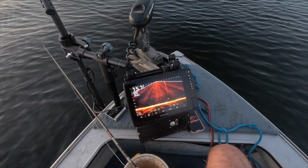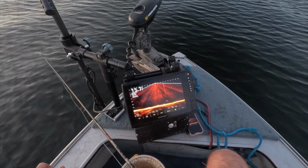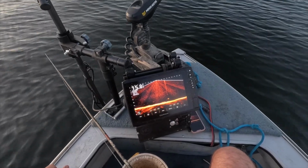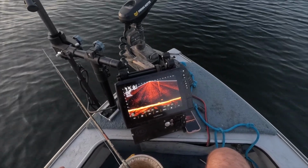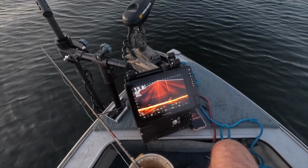Definitely cool to see how they interact and move around, because this is something you would never see with 2D imaging or any other sonar, but this live imaging is something else.